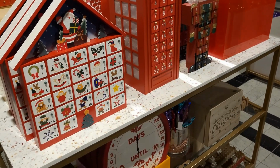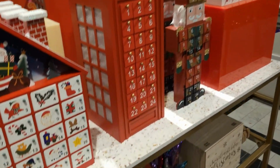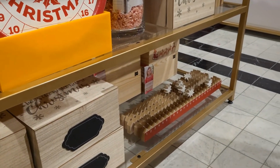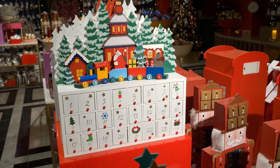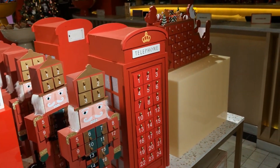Now in this part you've got the advent calendars for this year, and I love these, all these sort of 3D ones with the little drawers. And how about this, a little clock showing you how many days it is till Christmas, but you'll need to put that up. Now the other bit which I absolutely adore is that little Christmas tree there, and as you open up each drawer it's got a little decoration so you can decorate your tree on the way to Christmas.